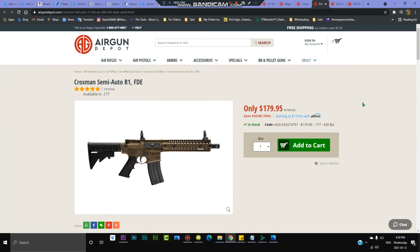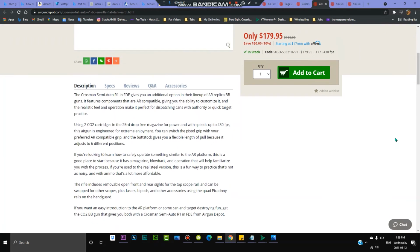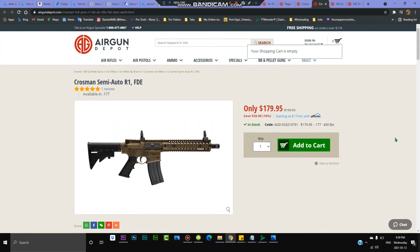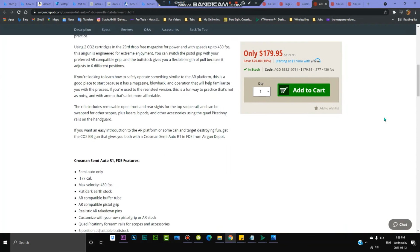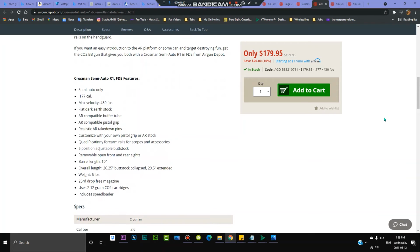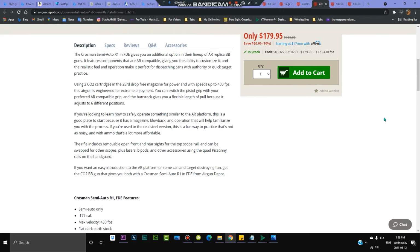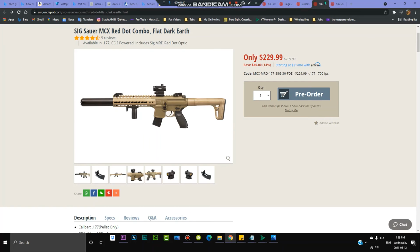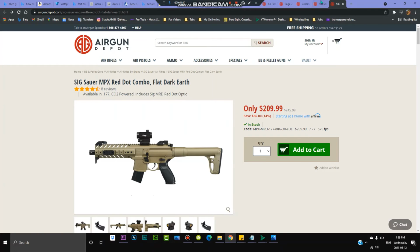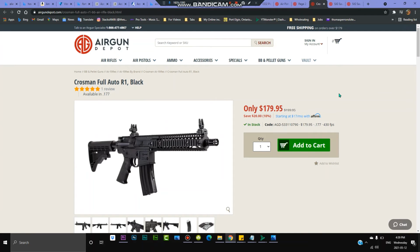They're fairly fun for plinking or whatever. Bottles and things. Cans. This one is a R1 FD Crossman semi-auto. Not sure what it is. But I think I'm going for either the MPX. I think the MPX. I'm more of a fan of the MPX.